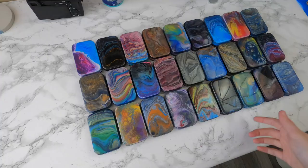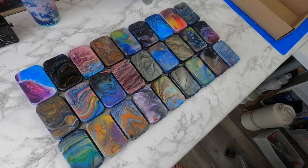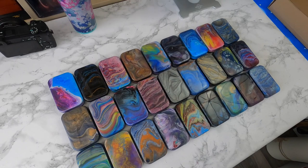And here are all of the finished palettes. I don't think this is quite the largest wave that I've ever done in one shot, but it's definitely pretty close. And so now I need to figure out which ones I want as mystery box ones and which ones I want as individual, take pictures of all the individual ones so that they have store listings on my site.